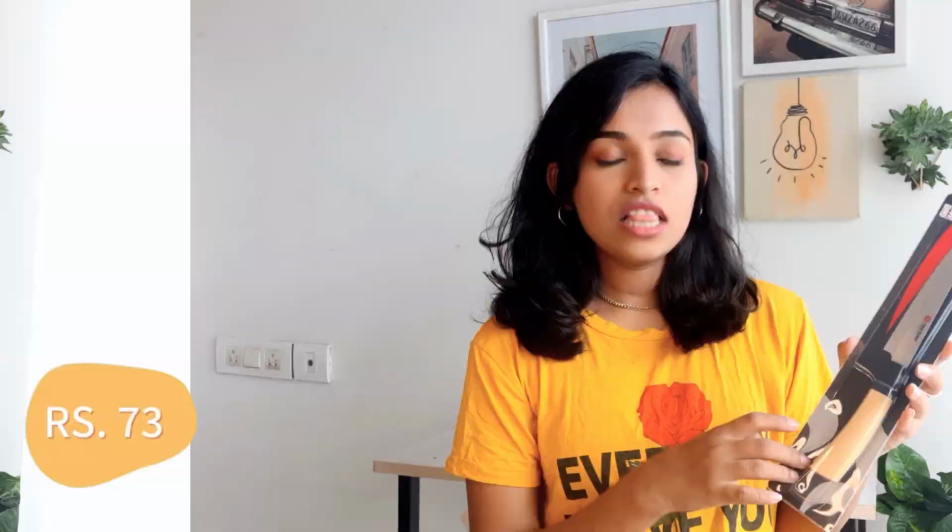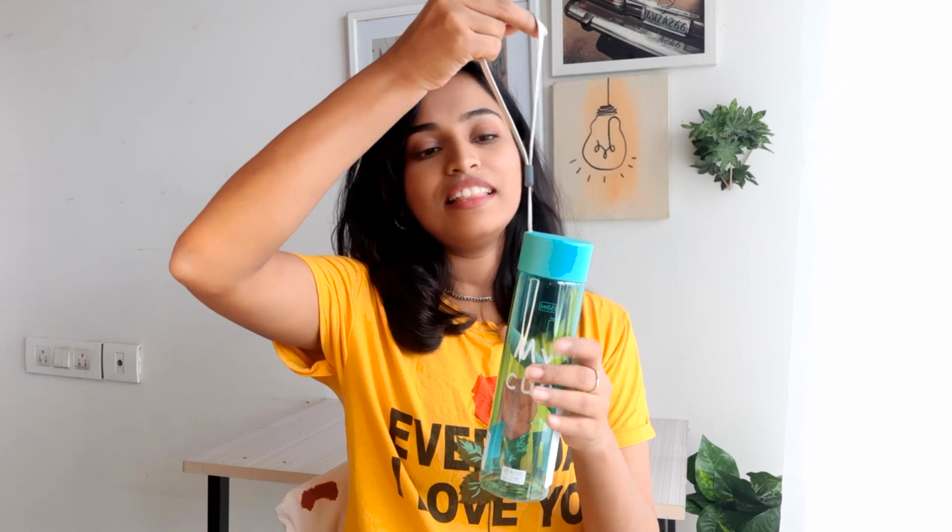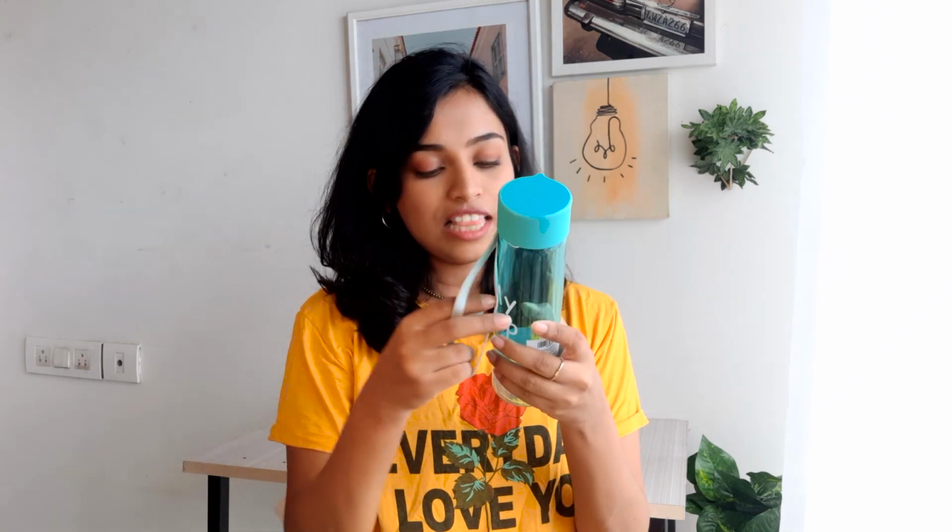Next purchase is this knife. Now I did open the knife and it was very sharp, so I'm very impressed with it. So this was for 73 rupees. Next up I have is this cute bottle. This is of a teal bluish color, and also comes with this thing that you can attach so that you can carry it around like this with the bottle, and this was for 159 rupees.